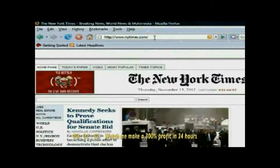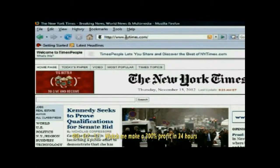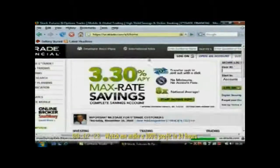And there's the front page. Now look down here at the date. The date is Thursday, November 15th, 2012. The time is 9:23 a.m., so the stock market is about to open. Now, the stock that my loophole has found is TLLE, so I'm going to go ahead and log into my online brokerage account and buy around $2,000 worth of shares.